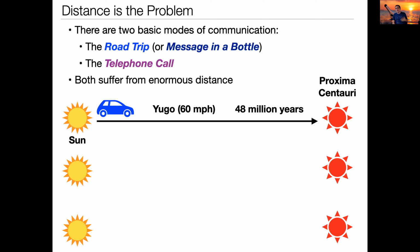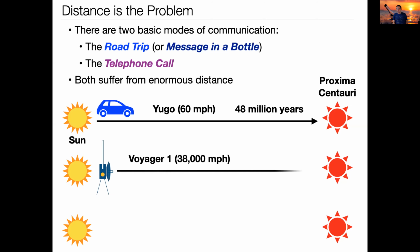But you should be going, yeah, but Larson, come on. Yugos are really slow. They only go 60 miles per hour. What if we send something faster? Well, the fastest thing ever built by humans is the Voyager 1 spacecraft.